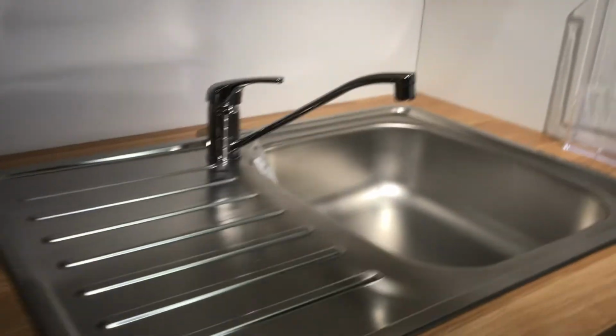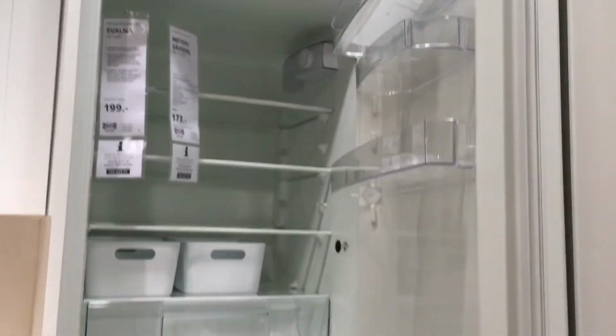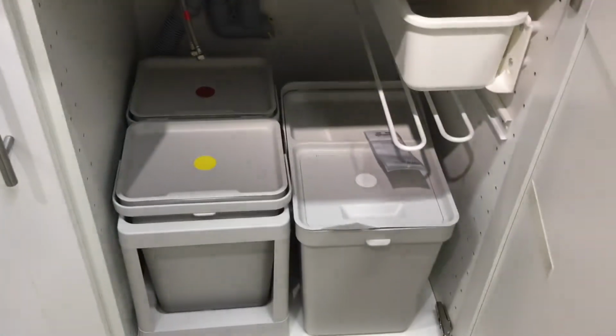I mean, it is a basic kitchen. Even the basic one, see how it's costing you more. This is the fridge included with this kitchen. And we don't have a dishwasher for this one. So it doesn't have a dishwasher.